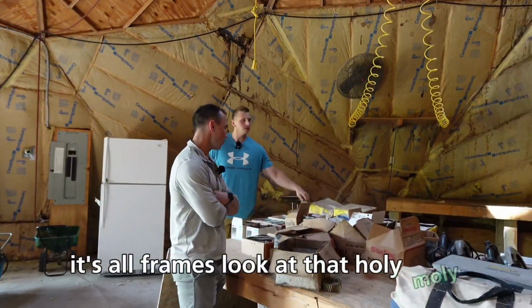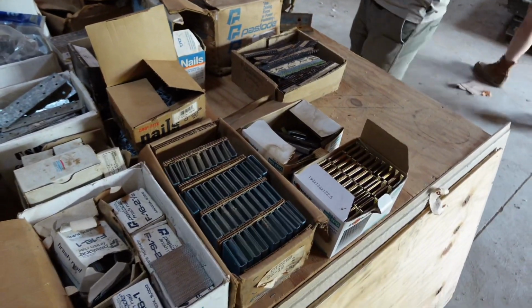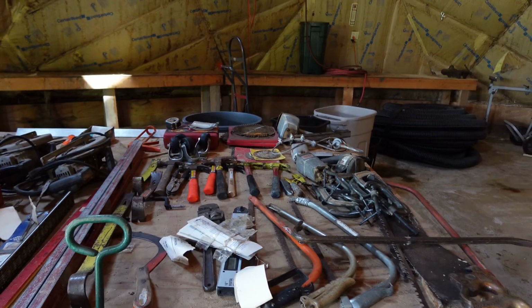Look at that. Holy moly. I just went through it the other day and cleaned up in here. Organized. I know, it was way messier the last time I was in here. That scaffolding came from out of here. Really? Yeah, I put it together. That was left in here.